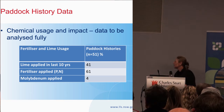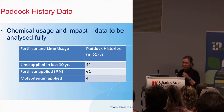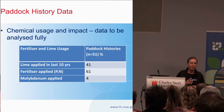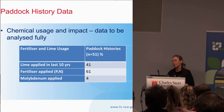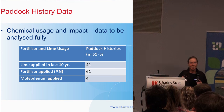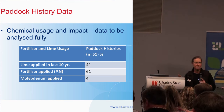Okay, the other data we've got from the history was that people have been applying lime, and we can see that in the 0 to 10. Lots of people are putting on fertilisers, phosphorus fertilisers, super, etc. Not many people are putting moly on. It seems to have fallen off the radar of people to use molybdenum in their pastures. It's an essential requirement for clovers. So that pink colour you see in nodules on legumes actually has a requirement for molybdenum for that to happen.